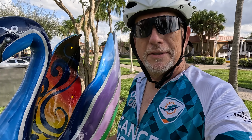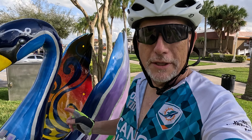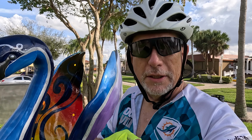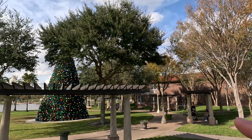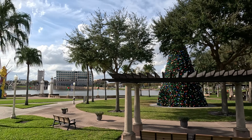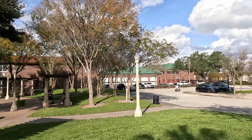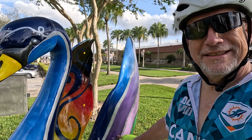All right, here we have Goose on a Moose in Lakeland, Florida. We're doing the downtown Lakeland lake there, and then a few food halls, and a Christmas tree or two, some public art, and some sunshine in December. All right, Goose, you're it.